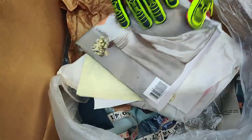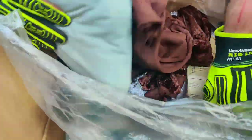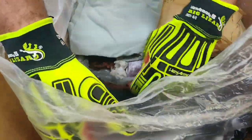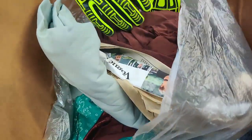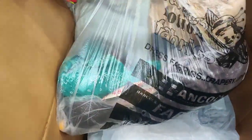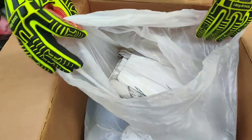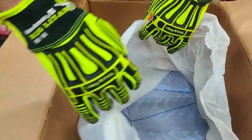Okay, so she was working on this. Looks like a dress. Wow. Tons of fabric. Just loads and loads of fabric in here, guys. Old vintage fabric, too. Look at that. That's beautiful. There's more. This whole bag right here is fabric, so I'm gonna pull this out. Cool. Oh, wow. This is really pretty stuff. More fabric here, guys. This whole bag. More fabric in here. You can see it.